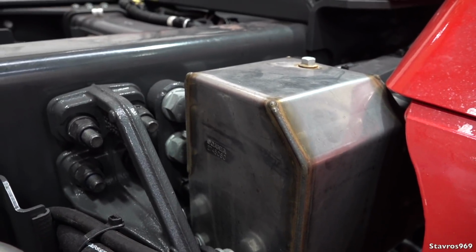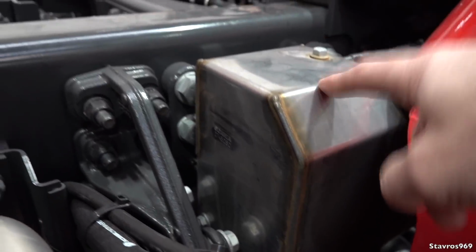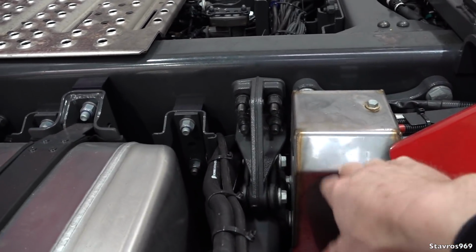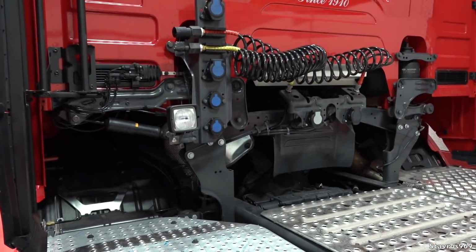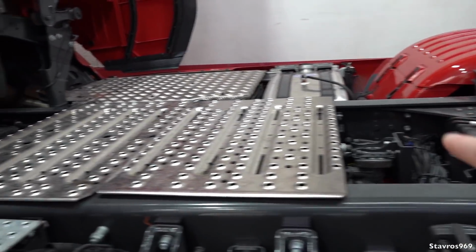It has a Scania part number 2745080. Make sure you put that onto your truck. Otherwise, if you haven't had issues already, you may have in the future. So there you go, a bit of water getting in there, but that cover seems to have rectified the problem, thankfully. Okay, moving on.